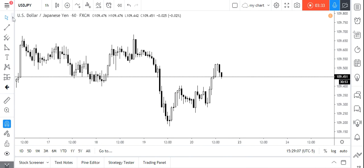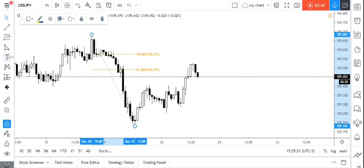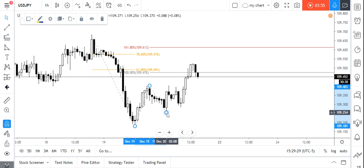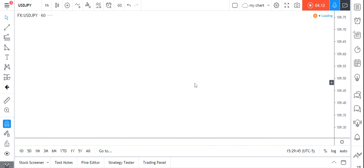Alright, so if I measure the length of the retracement against this fall, it looks like the market went to the 61.8% area already and reacted. And if I plot Fibonacci ABCD from down to the upside, it also coincides with 61.8% of the previous one. So this is 109.47, this is 109.49, and there was a reaction from this area.